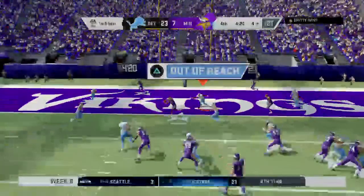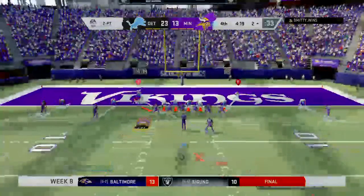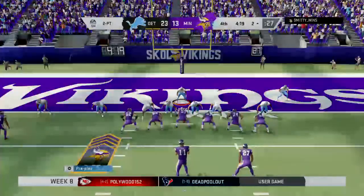Back to throw. The quick slant caught, and he will score. Touchdown, Vikings. Stephon Diggs, his 4th touchdown on the year, as they are able to cut into that lead. Watch the slant. Watch safety creeping.